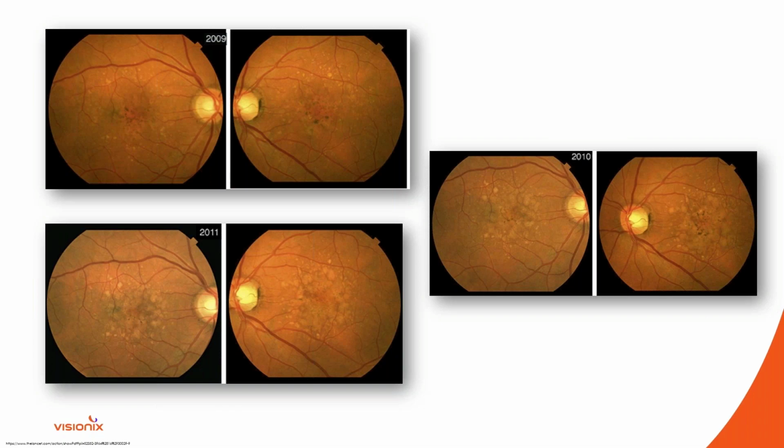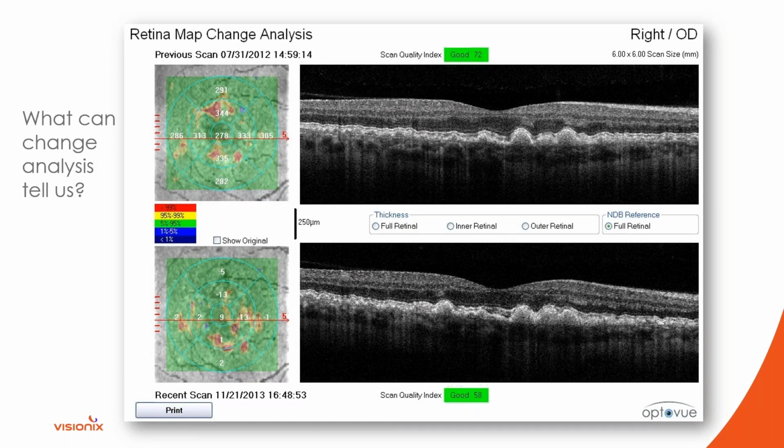But what if you wanted to get a quantitative assessment, right? What if you didn't want to just eyeball this, but you actually wanted to have a quantitative way of assessing the size of the drusen, the amount of pigmentary deposition that there was? Because in AMD, drusen size is critical. Pigmentary changes are critical. So sometimes it's not enough just to look at the image or the photo. So the OCT has the ability to show you this trend analysis over time, and it'll automatically line up the images from visit to visit.